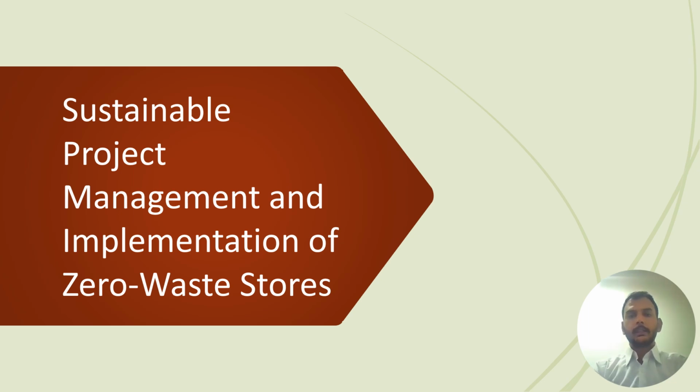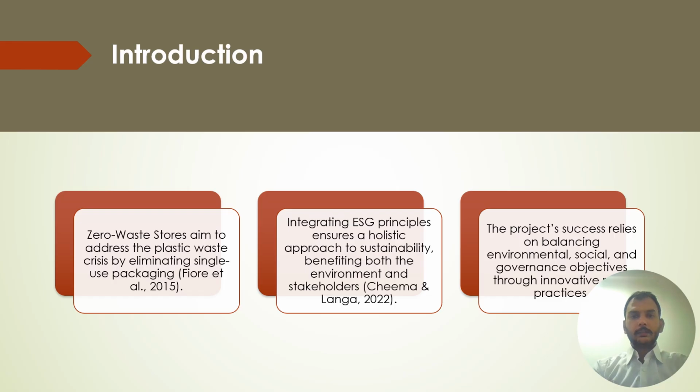The project I have named is Sustainable Project Management and Implementation of Zero Waste. So, moving to the next part. First of all, the introduction. Zero waste stores aim to address the plastic waste crisis by eliminating single-use packaging. Integrating ESG principles ensures a holistic approach to sustainability, benefiting both the environment and stakeholders.